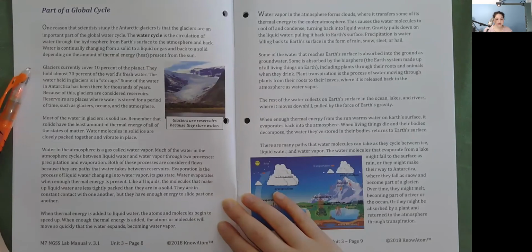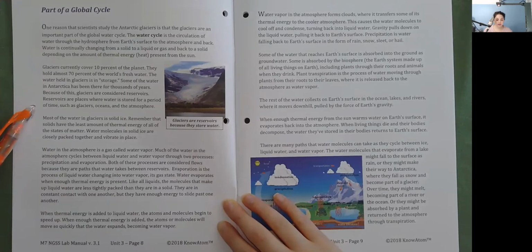Glaciers currently cover 10% of the planet. They hold almost 70% of the world's fresh water. The water held in glaciers is in storage. Some of the water in Antarctica has been there for thousands of years. Because of this, glaciers are considered reservoirs. Reservoirs are places where water is stored for a period of time, such as glaciers, oceans, and the atmosphere.